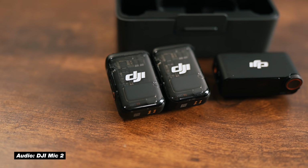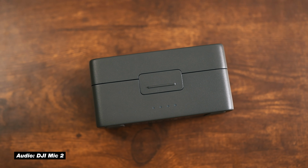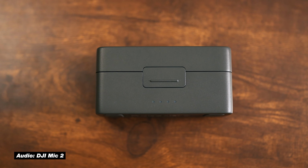In 2024, the Mic 2 kit costs $349, and with that, you're going to get 2 wireless transmitters as well as 1 receiver, and then a few accessories as well. A few pros of this system are, first, I really do like the case. This is a very rugged case design. It's good packaging. It charges via USB-C, similar to the rest of the cases here.